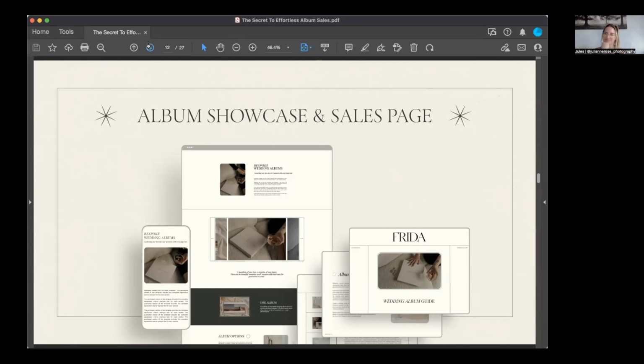Bonus on top of that. So I was thinking, I added so many different things in here because I just kept thinking, what would someone need who has never sold albums before to sell albums tomorrow? You need photos.